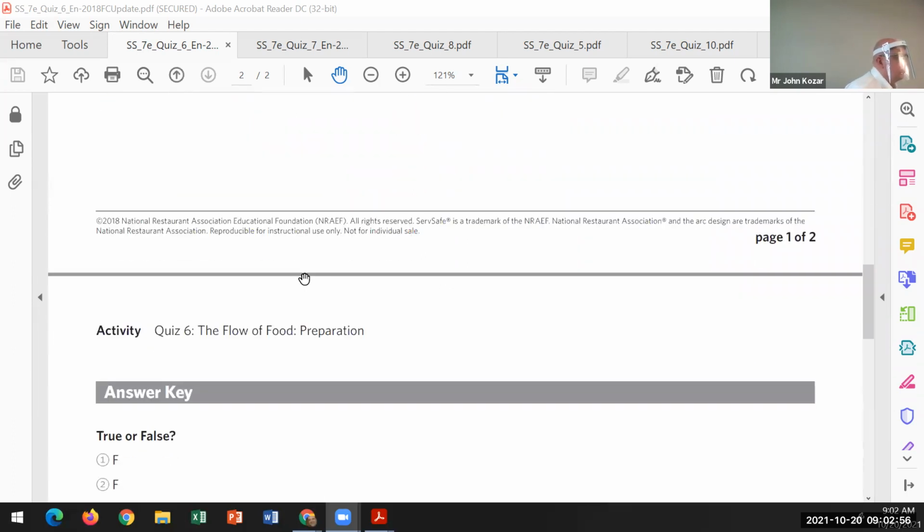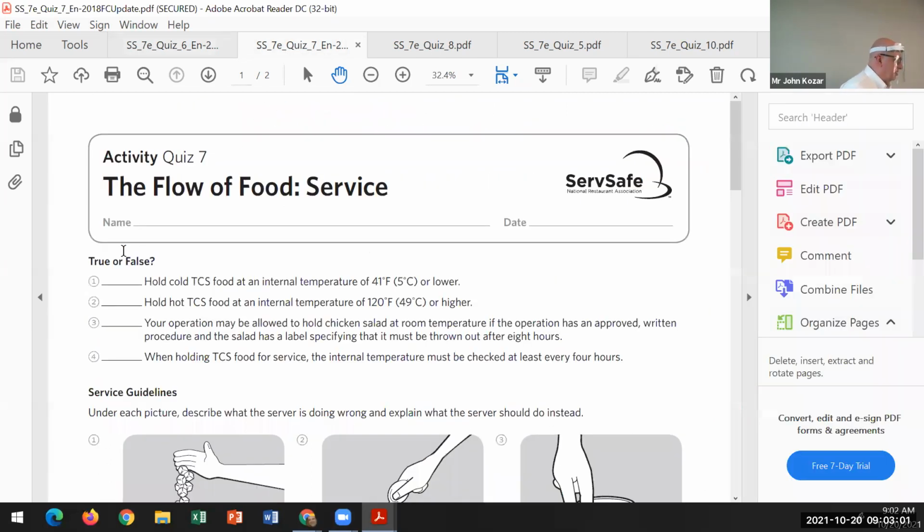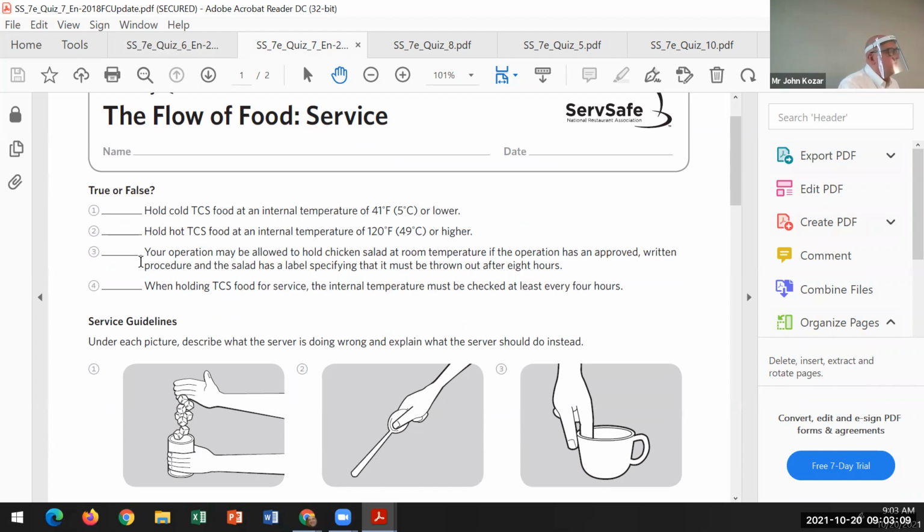So those are all the questions on chapter 6. Chapter 7 is talking about the flow of food for service. Cold TCS food at an internal temperature of 41 or lower. True. Yeah, you need to do that. Okay, number 2, hot TCS food at a temperature of 120 or higher. False. It needs to be 135.